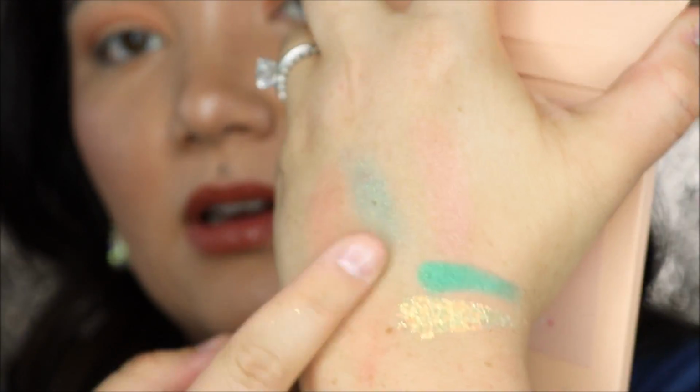I feel like for my skin tone, even though there's not a really dark shade, we were still able to get some depth. This is as much depth as I normally go anyways, so for me, it doesn't really bother me. I'm trying to figure out which shades I really want to use. Ooh, I think these two together would look so pretty. I think that's what we're gonna do.